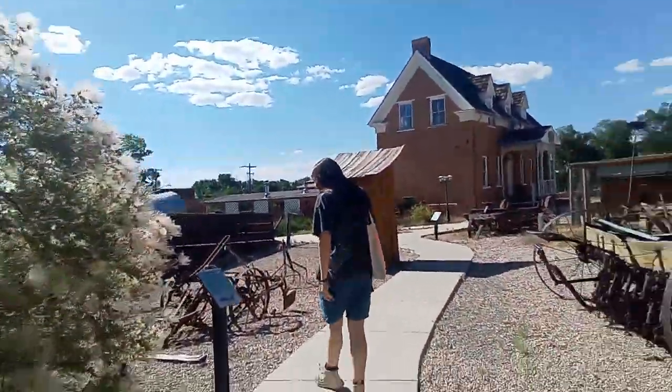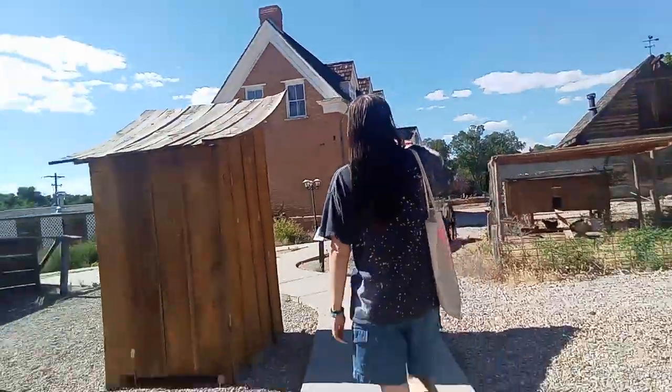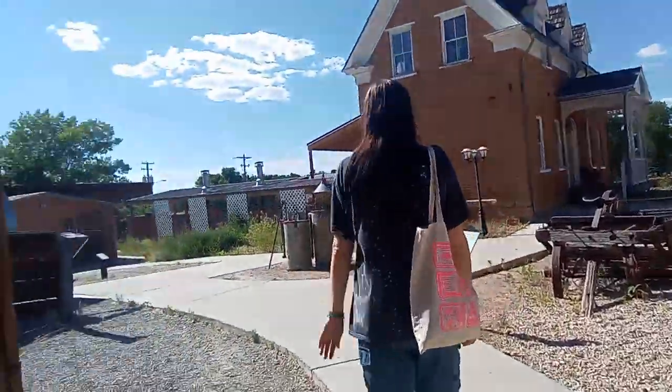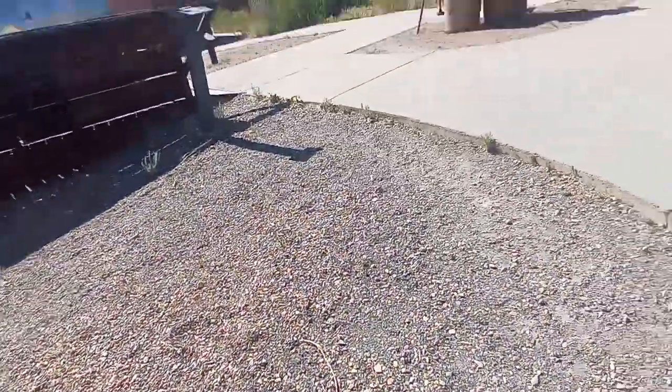Only one level, no stairs. Yeah, only two stairs to go in the house. Ooh, is that an old bathroom? Whoa. Is this a little outhouse?